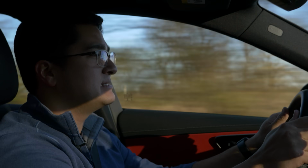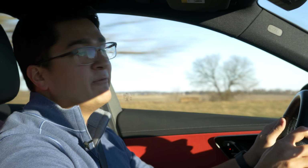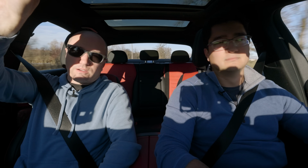I've never felt that much luxury before. This fake engine noise really adds to the luxury experience in my Mercedes C300. I can't wait for the C63 with almost 700 horsepower out of a four-cylinder. That would be really, really fun. Any four-cylinder with a lot of horsepower is the car for me.